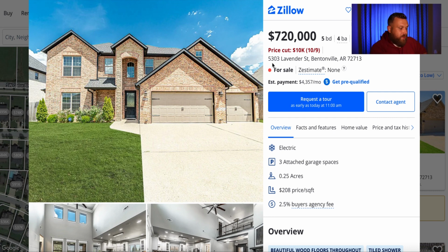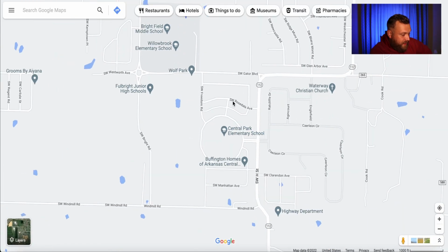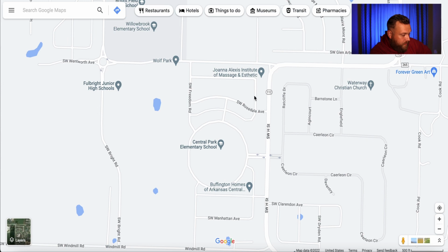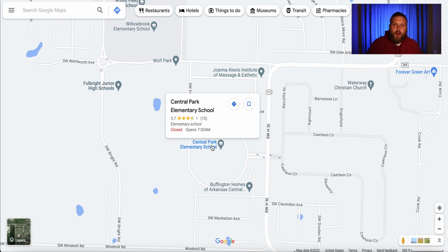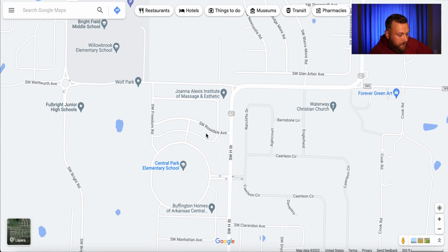I mean, if you're in Central Park schools and you have the elementary kids, you're going to be living like that. That house is right up in here, I believe. It's on one of these. So you're talking a 2-minute walk to school, if that. That's a really big pro for a lot of people.